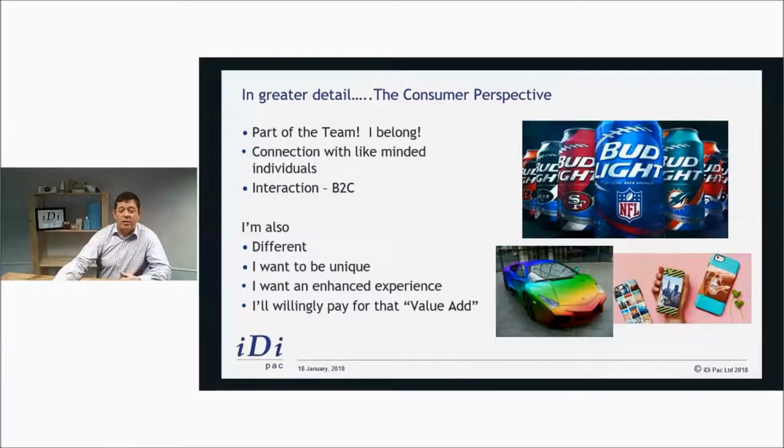So what does the consumer get out of this? It says to the brand, I'm part of the team. I belong. It's my football team. It's my American football team, whatever. It creates that interaction, B2C. Huge opportunity there, because consumers are often talking to supermarkets. They're not always talking direct to the brand. And creating that connectivity between is hugely important, and creating that personalisation, that brand loyalty, very important.